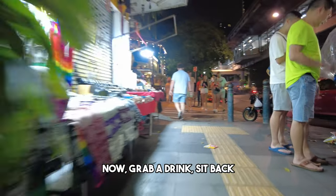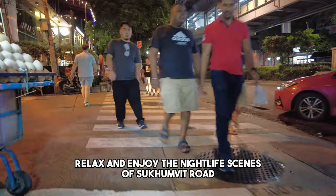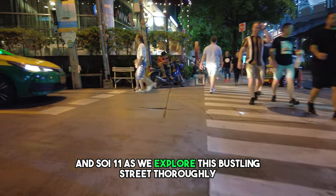Now, grab a drink, sit back, relax, and enjoy the nightlife scenes of Sukhumvit Road and Soi 11 as we explore this bustling street thoroughly.